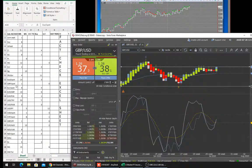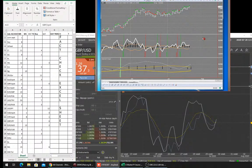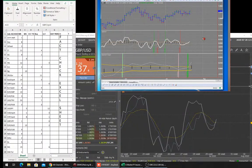So, all right, now cable, that's line 13. You can see we went into the weekly buy last week, but we're still on daily sells. And you can see it here on J4X. It's still having its issues. Now let's see if we can get it up on this. We got there. Okay, so it's fighting its way through the daily buy now with no problem. Right there was the red and green and red on our bar there. So it's definitely put it into the buy now without a doubt.